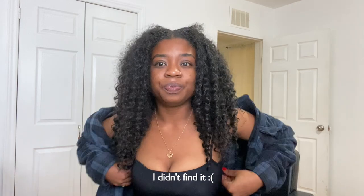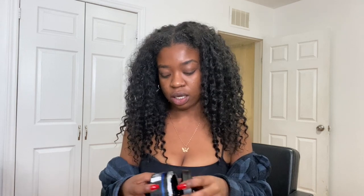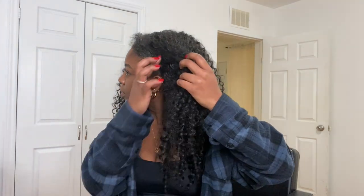It's a synthetic wig, and I just do a middle part, and now I'm just leaving my edges out, and now I'm just going to try to blend it. Edge control, I'm using Gummy Professional Wax. This is the blue one. I tried the red one, which is really good. The blue one has more hold for some reason. I find that the blue one has a lot more hold. So I'm just going to try to blend it as best as I can.